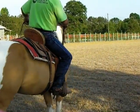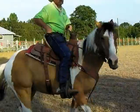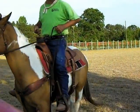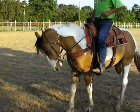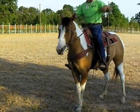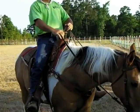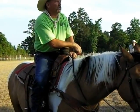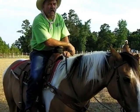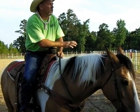I'm leaning in the saddle and I'm exaggerating, but his back feet aren't going very far. So that's why you want them to be able to roll back. If you're trying to work something that's in your way, you'll lose it. If you're working cattle, you have to have a horse that rolls back. They move better. That's the natural way that a horse does.